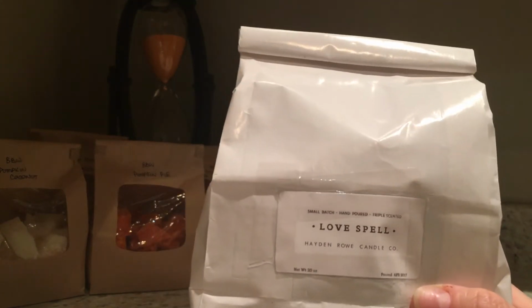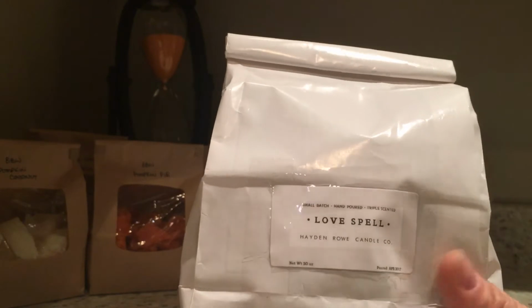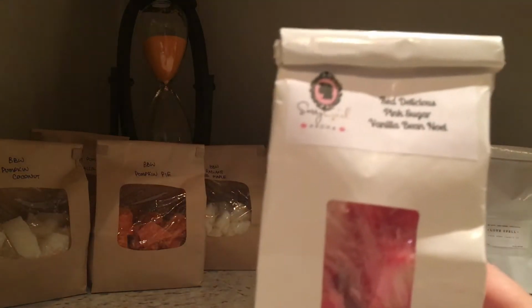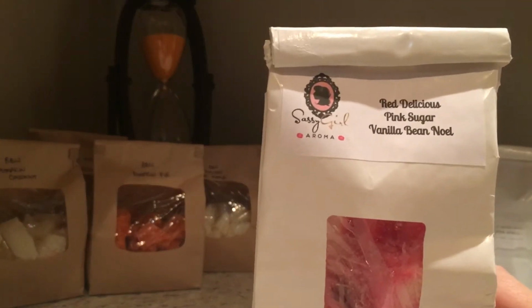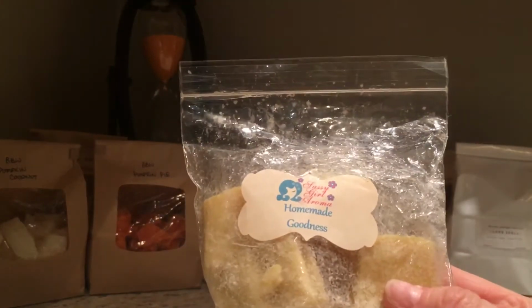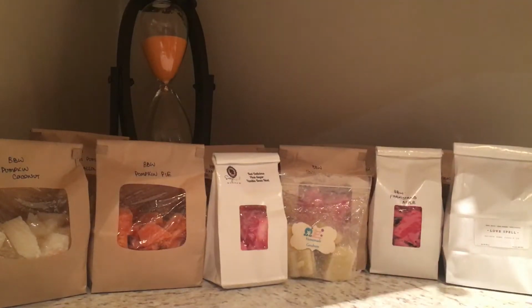This is part of that Hayden Rose Love Spell loaf that I purchased. So this is Love Spell. And then I got some more of this chunk bag of Sassy Girl Aromas Red Delicious, Pink Sugar, Vanilla Bean Noel. All right, let's stick with Sassy Girl here. Don't have too much. I've got Homemade Goodness, which was in my melting basket for September, but I just didn't quite get to all of it.